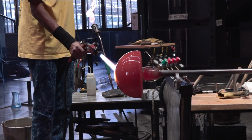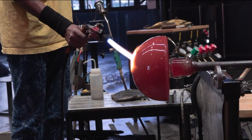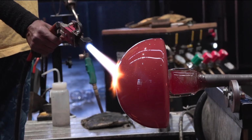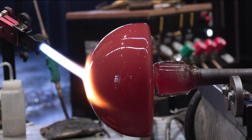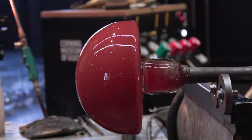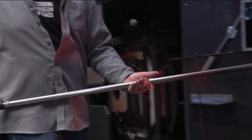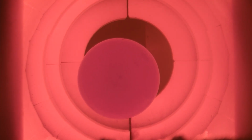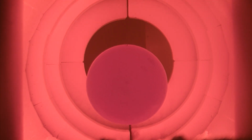This is where things are going to start to get tricky, intense, exciting, everything all at once, live. So he's going to just create a little flat spot, and then we'll start getting everything lined up. Chris is creating the punty. To pull the pieces out of the oven, Chris makes one of these punties, one of these temporary handles. So it's kind of like a Q-tip shape. So he's going to shape that up on this cold metal table.